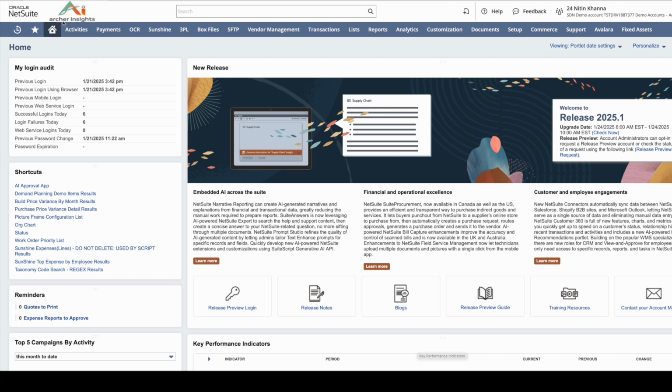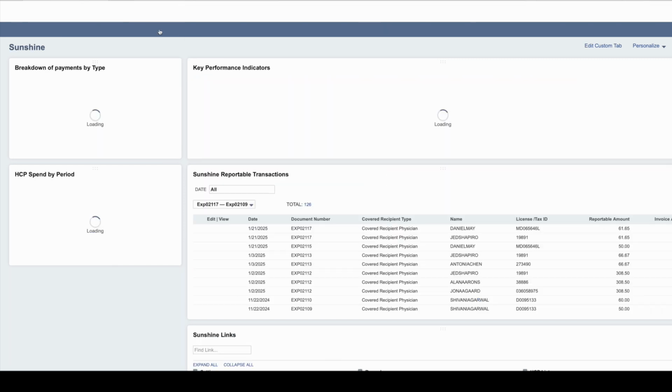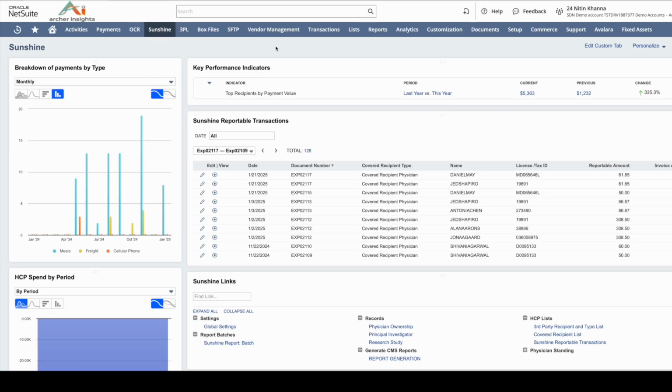and we'll carry the transactions that we did in the mobile app. We'll see how they look in Sunshine. So in NetSuite, you'll see a Sunshine tab, and I'll click on the tab itself that takes us into the Sunshine module dashboard, and it gives us a quick view of various metrics, including the reportable transactions that are being submitted into NetSuite. We saw that the transaction that was submitted was for Dr. Daniel May, and we'll get into it in a second.